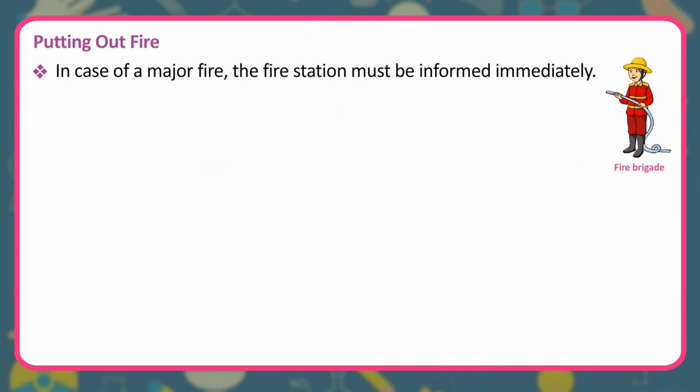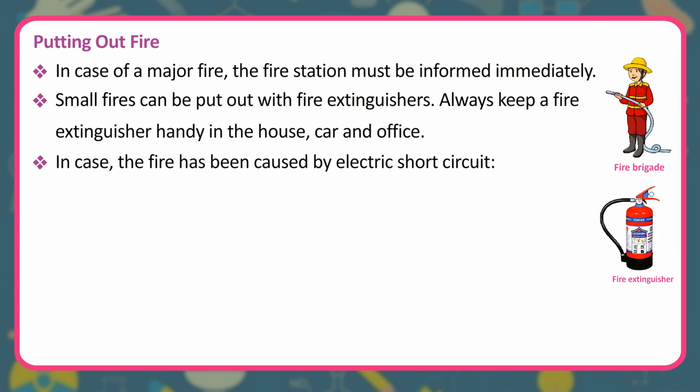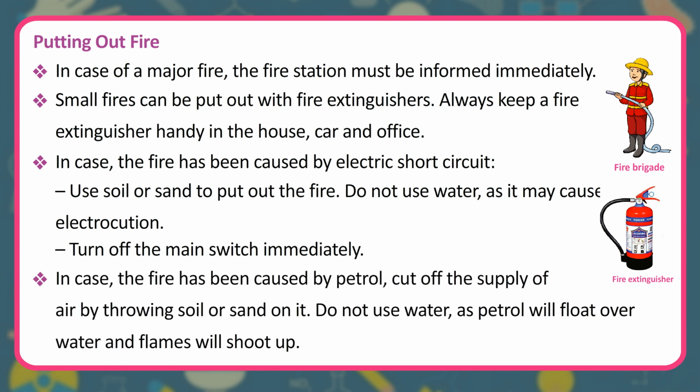Putting out fire. In case of a major fire, the fire station must be informed immediately. Small fires can be put out with fire extinguishers. Always keep a fire extinguisher handy in the house, car and office. In case the fire has been caused by electric short circuit, use soil or sand to put out the fire. Do not use water, as it may cause electrocution. Turn off the main switch immediately. In case the fire has been caused by petrol, cut off the supply of air by throwing soil or sand on it. Do not use water, as petrol will float over water and flames will shoot up.